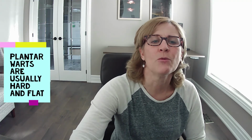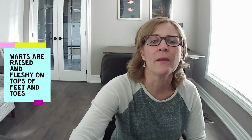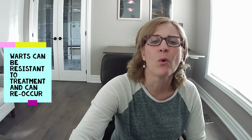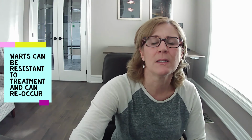Plantar warts tend to be hard and flat, with a rough surface and well-defined boundaries. Warts are generally raised and fleshier when they are on the top of the foot or on the toes. Plantar warts are often gray or brown, but the color may vary, with a center that appears as one or more pinpoints of black. It is important to note that warts can be very resistant to treatment and have a tendency to reoccur.